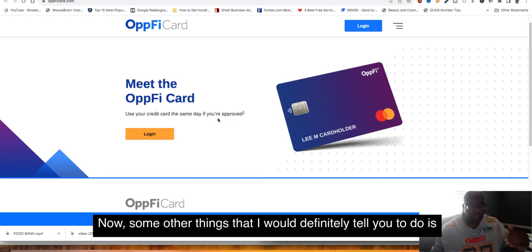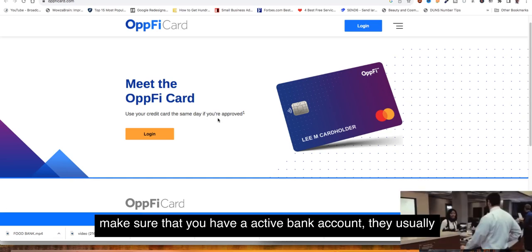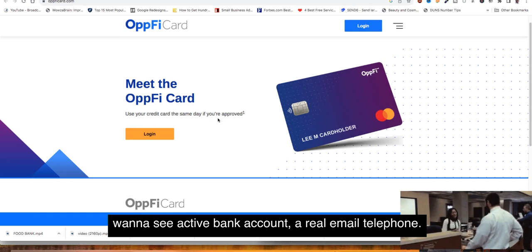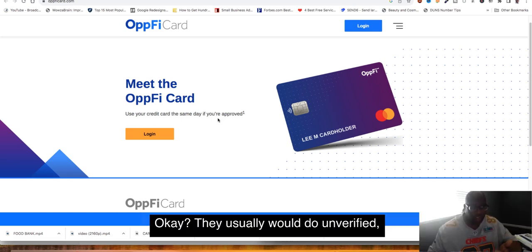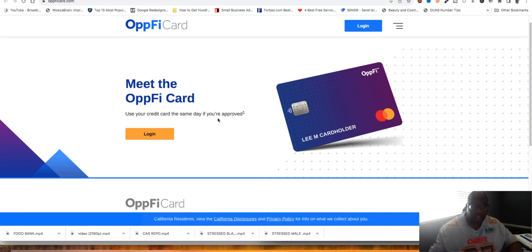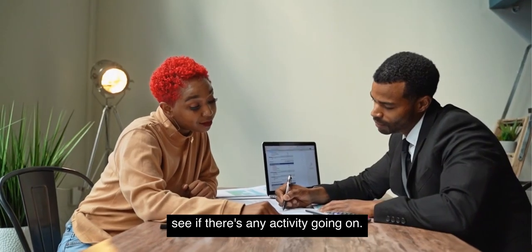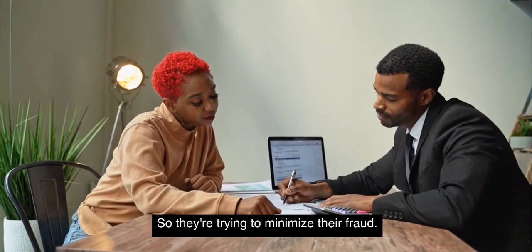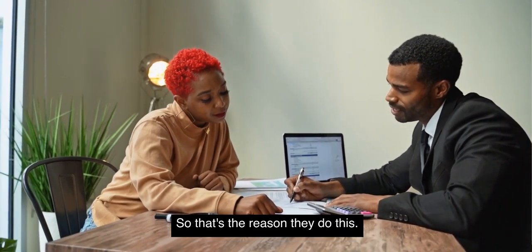Now, some other things that I would definitely tell you to do is make sure that you have an active bank account, a real email, and a telephone number. They usually do unverified income, but you do have to have an active bank account. They want to see if there's any activity going on, because they're trying to minimize fraud. That's the reason they do this.